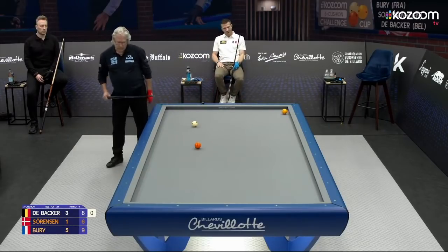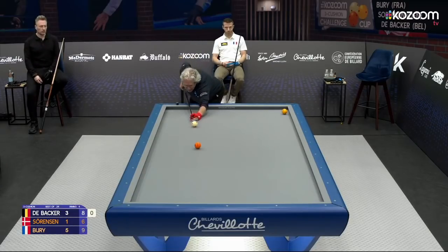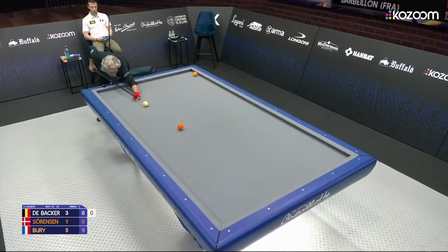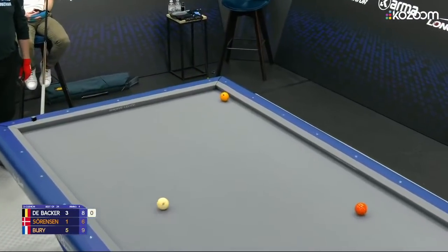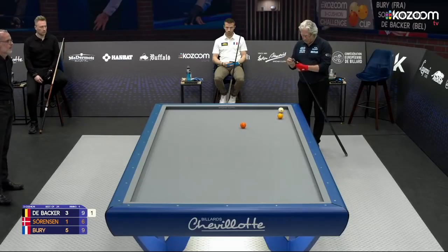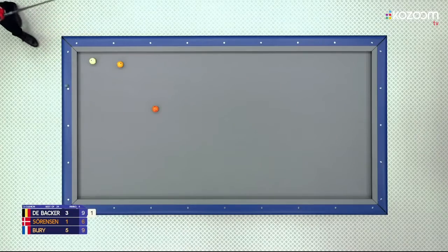Oops. Bury giving away a present here. Has to stun this a little bit, I think. This, is it going to be short by itself? Yes, it is. So he saw that perfectly. Didn't need to do anything for that point. Could concentrate on position play.